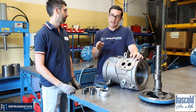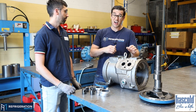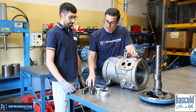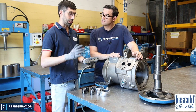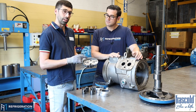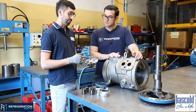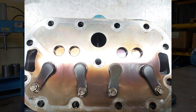What about if you have a lot of overheat, high pressure ratio, compression ratio, you got a high superheat coming back, you lost gas? What is the valve plate going to look like at that point? This valve plate in my hand is quite clean. Oh, quite clean. It's not brand new, but it's quite clean. How should it look if an overheat has been suffered? It already has been suffered. This part, the discharge part, can be brown or black.